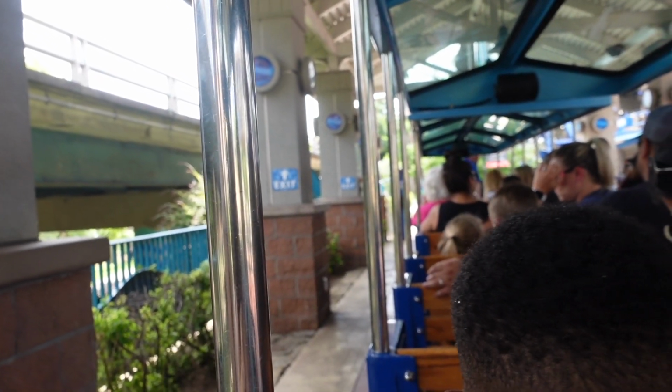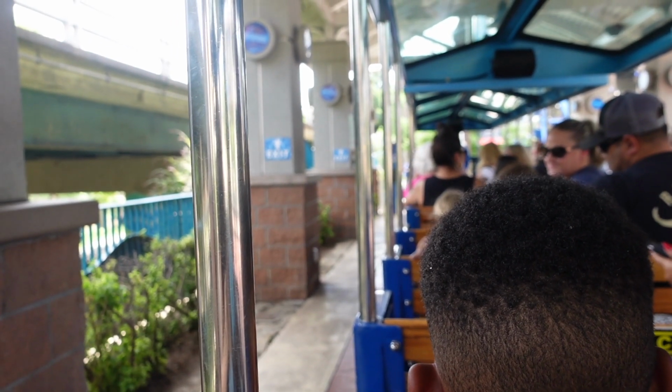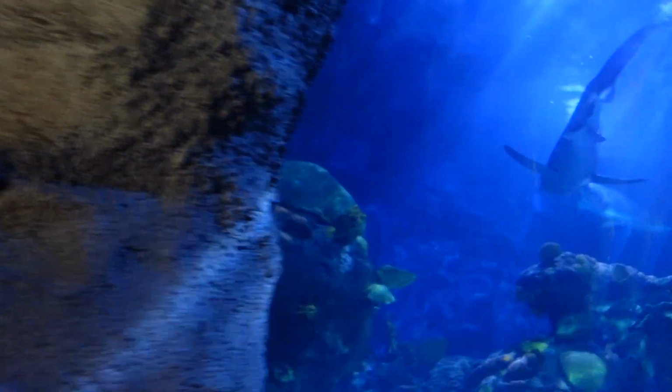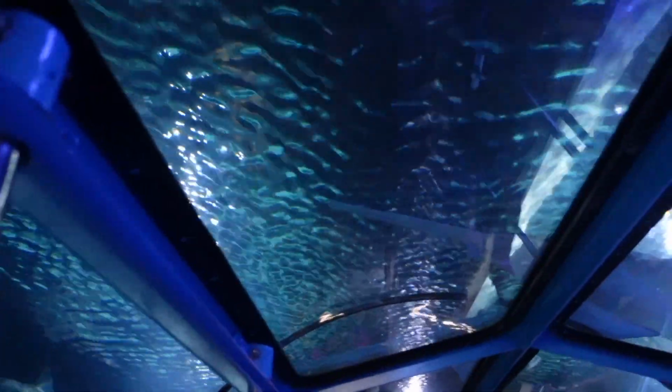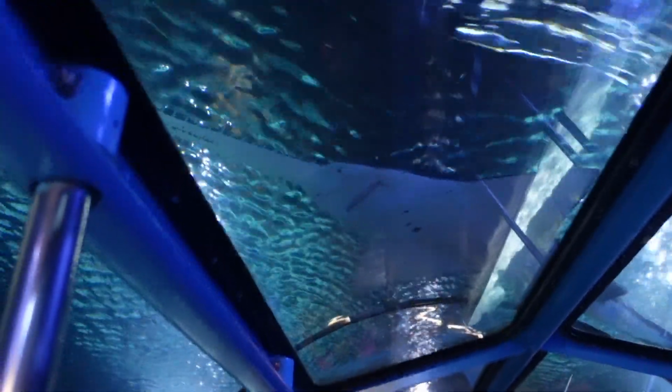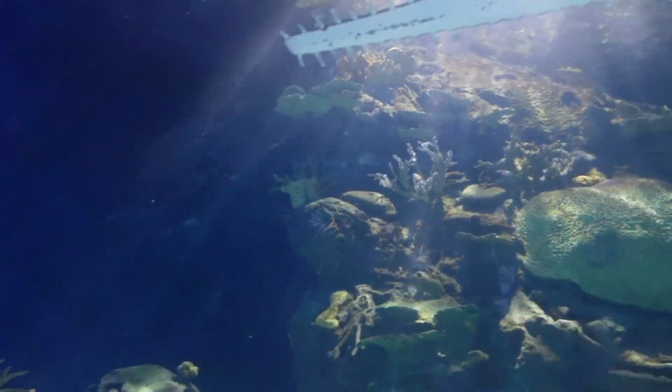Remain seated, keeping your arms, hands, legs, and head inside the train coach at all times while the train is in motion. The tunnel in which we are located is approximately 70 feet long, and the acrylic is over 5 inches thick, supporting more than 700 tons of water directly over your head. There are several different species of sharks swimming around us. The largest of the sharks that you see is the sand tiger shark. These sharks are 10 feet long and weigh over 200 pounds. They are found worldwide and are identifiable by their numerous rows of shark teeth.